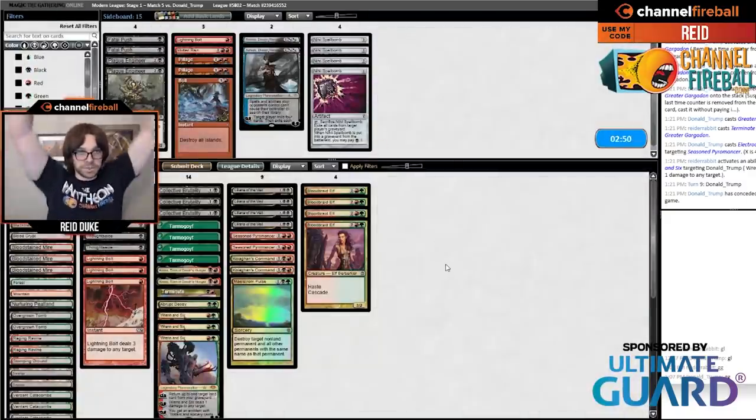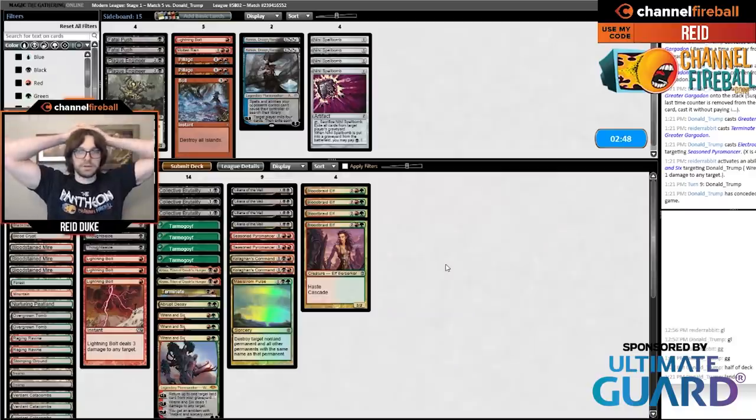Alright, having seen my opponent's sideboard plan, am I changing anything? No.